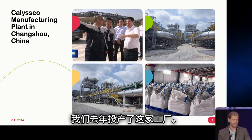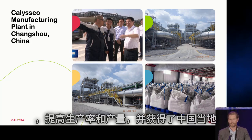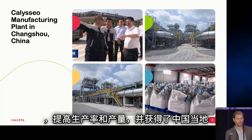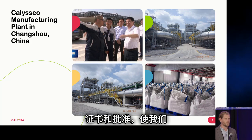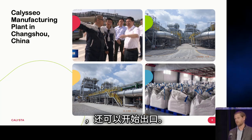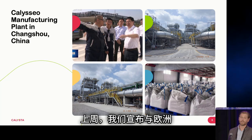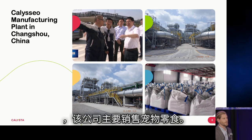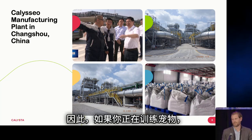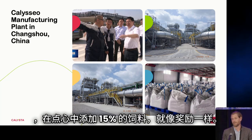We commissioned this plant last year. We spent the last year optimizing it, improving productivity, improving production, getting the local Chinese certificates and approvals to allow us to not only start selling it domestically, but start exporting it as well. Last week, we actually announced a product launch with a pet food company in Europe that is selling pet snacks, like rewards if you're training your pets, with 15% FeedKind in the treat.